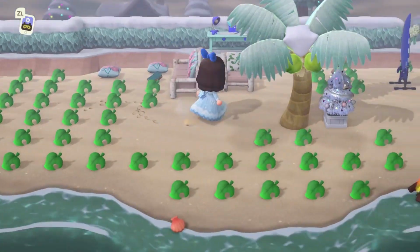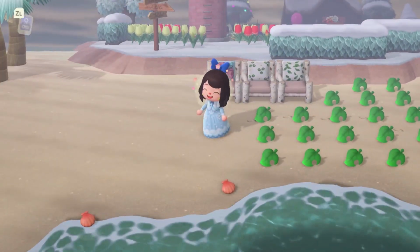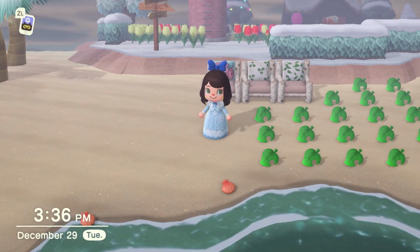I've used this whole area to lay out everything I am going to incorporate in the boardwalk and gone ahead and customized a few things just to make it easy. But let's go ahead and start building.